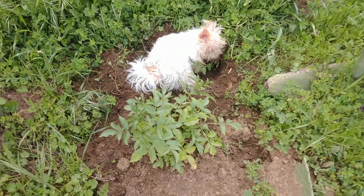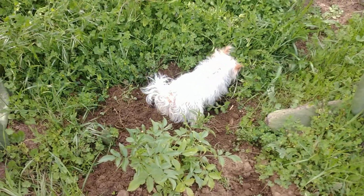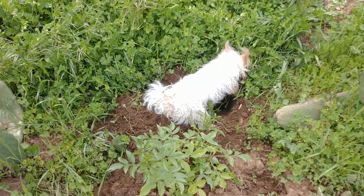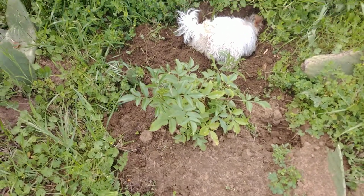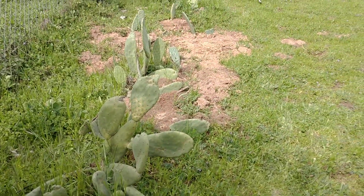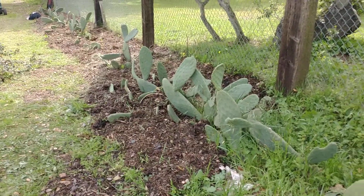Pisses me off to no end that the dogs do this, but in about 10 minutes I'm going to throw a bunch of compost in that hole, and it'll already be that much down in the soil. So as long as she's not wrecking my little elderberry bush, which I grow lots of elderberries, then I'm okay with that. So I'm almost done. I probably have another hour or two. I'll have this whole thing composted.